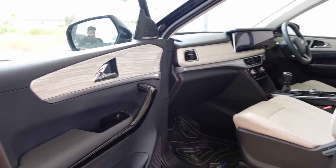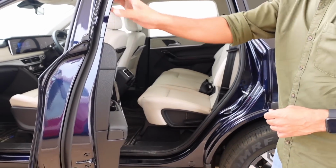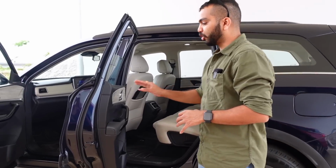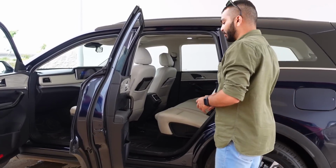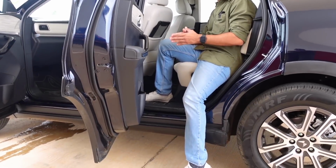Now since this is a monocoque SUV, this is not too high and getting in and out is not going to be a problem at all. Also because the doors open nice and wide, so you get ingress and egress with good space. So check it out. You can very easily step inside and get in this XUV700.